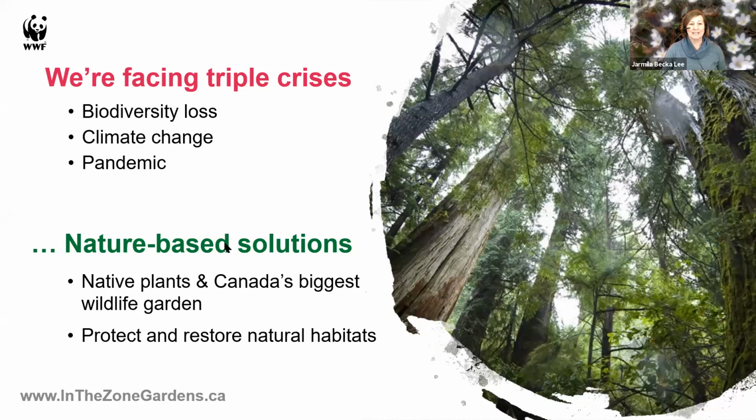So by putting native habitat back onto our landscape where it belongs by planting native plants, we help to improve biodiversity and as well capture and absorb carbon from the atmosphere. So the restoration of fragmented and degraded habitats through native plants really is an opportunity to bring back the balance in our landscapes. And we like to call this growing Canada's biggest wildlife garden. And we certainly invite all of you to join us.